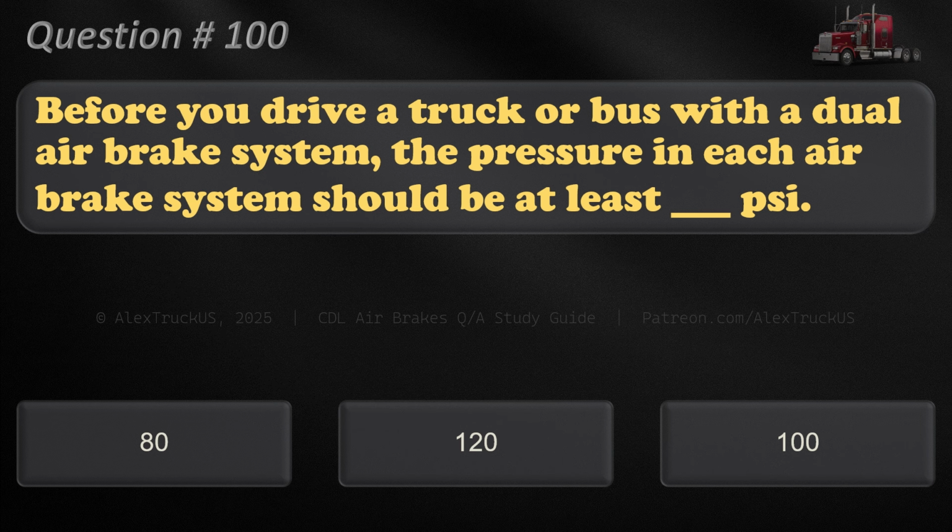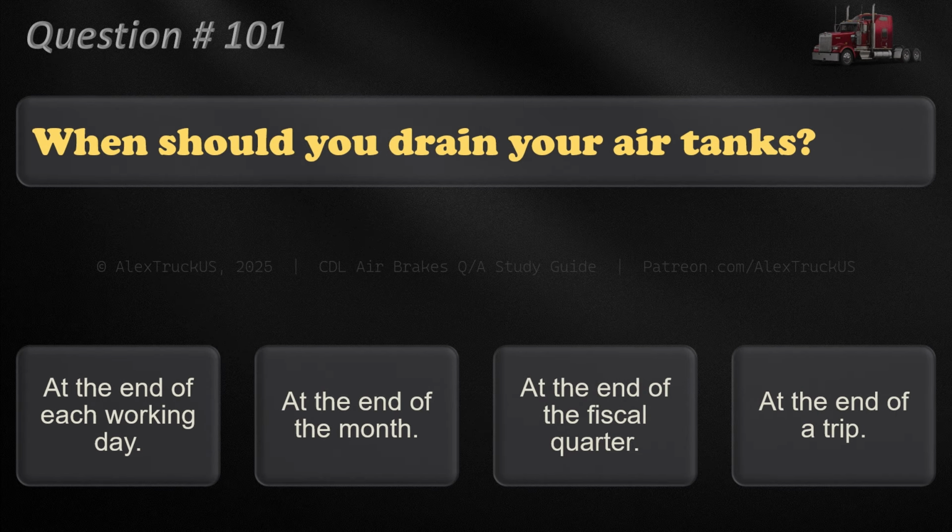Question 100. Before you drive a truck or bus with a dual air brake system, the pressure in each air brake system should be at least psi 80, 120, 100. The correct answer is 100. Question 101. When should you drain your air tanks? At the end of each working day. At the end of the month. At the end of the fiscal quarter. At the end of a trip. The correct answer is at the end of each working day.